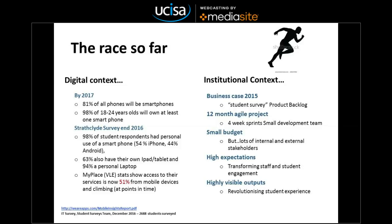One thing I would point out before I leave this slide: it was a 12-month Agile project. For anyone who's worked in Agile, four-week sprints are quite long, but we found that four weeks was as short as we could get it for a university environment, because there are so many bureaucratic committees and decision-making processes to overcome. We did have very high expectations, and it was highly visible, so although it was a small project with a small team and not a huge investment, we had to get it right, because it would be pretty visible if we didn't.